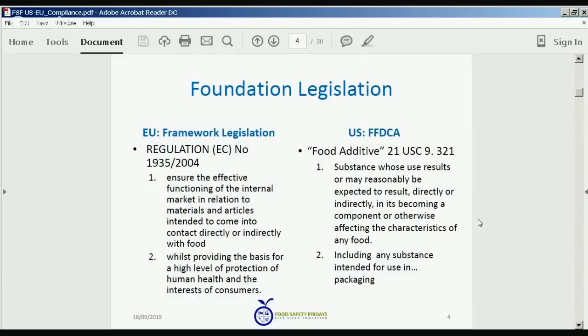So the bottom line of the packaging regulatory framework in the United States is to the effect that a material component, a substance, if you will, has a reasonable chance of becoming part of the food inside that package. The Food and Drug Administration has legal jurisdiction to either prevent or to approve the use of that substance in the food packaging application.